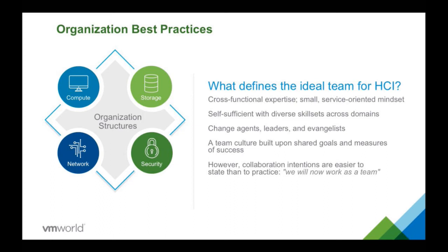And as you find the right people and slot them in and then compensate them fairly and the same, then you start to build a team who can really accelerate your adoption of hyper-converged infrastructure in your environment. And you will find that it brings huge operational benefits to the organization.